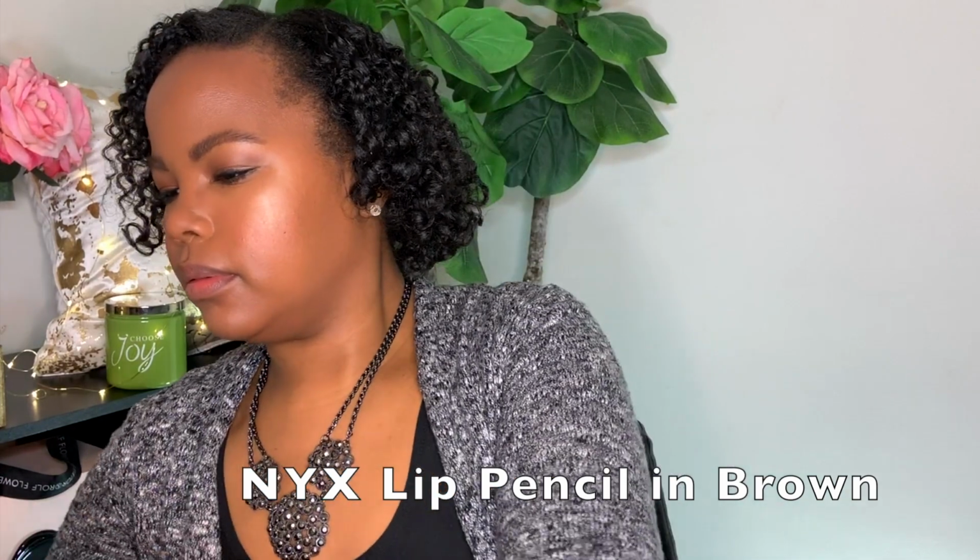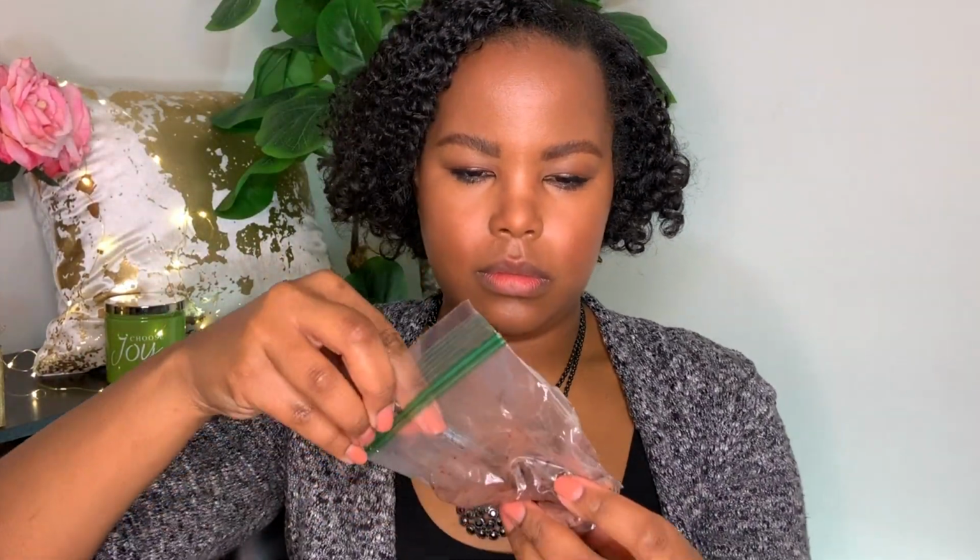I am applying my lip liner on my lips, and just a quick rule of thumb is you want to look for a lip color that matches the natural color of your lips. So I have a natural brown line that defines my lips, so I usually just try my best to match that when I'm looking for lip products.